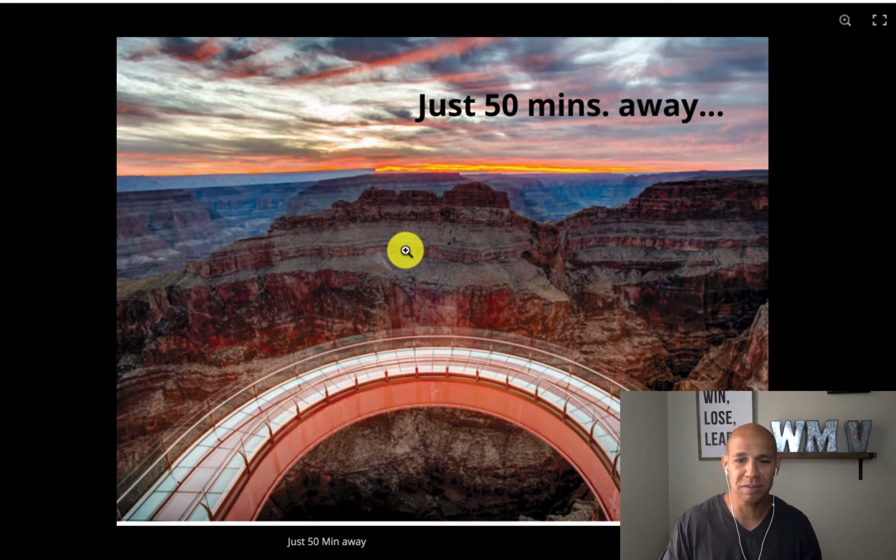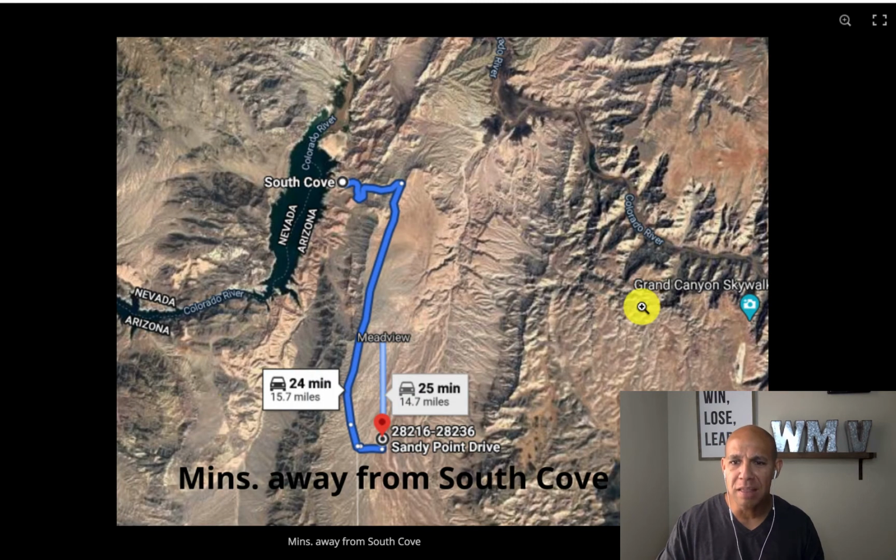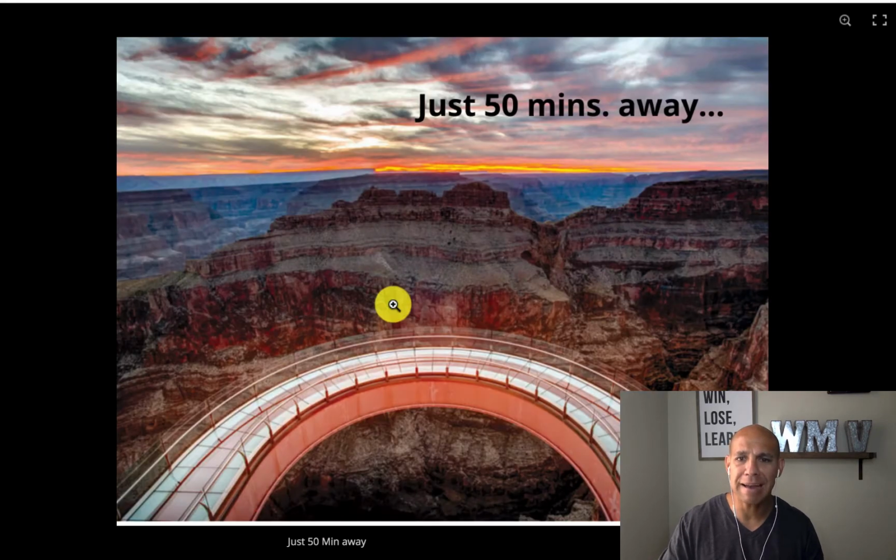This is another little cool picture. As you saw, let me kind of scroll back. The Grand Canyon Skywalk. If I go back to this picture, that is the Grand Canyon Skywalk. It's about 50 minutes away from the property. And this is a big tourist destination so that people can walk on this skywalk and see the Grand Canyon. So you're about 50 minutes away from the Grand Canyon.